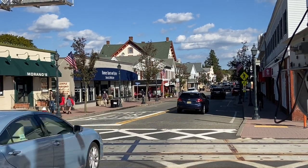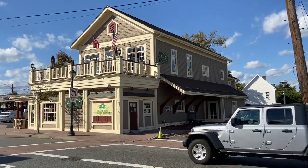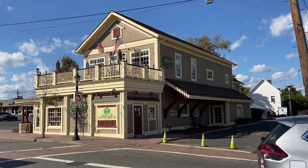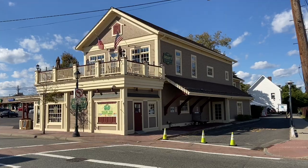You see the beautiful, quaint downtown district. And this historic building on Main Street, just west of the crossing, is Brady's at the Station. It's an Irish restaurant. This is an old Erie Railroad freight house, and it's a very popular restaurant here in town.